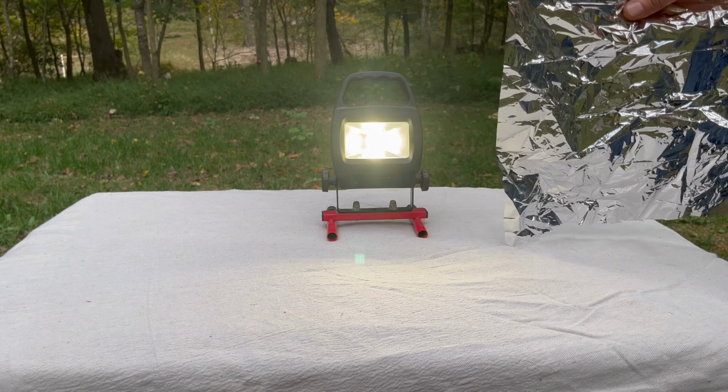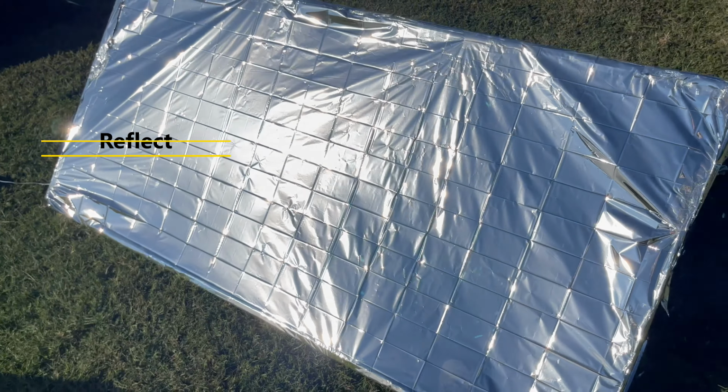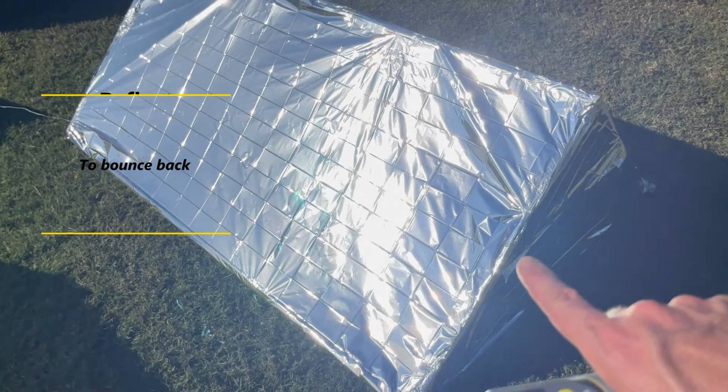How did it do this? Well, let's think about it. The foil is largely opaque. That means light does not pass through it, or at least not much light passes through it. The foil is also highly reflective, which means the sun's energy bounces back off the surface and is not absorbed. Remember when I walked past the tent and I felt that blast of light and heat? That's because it was bouncing back or reflecting off the surface.